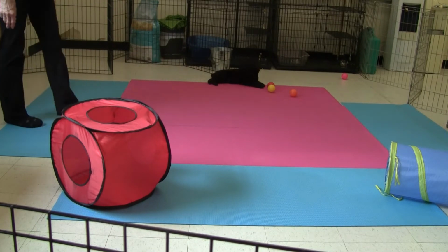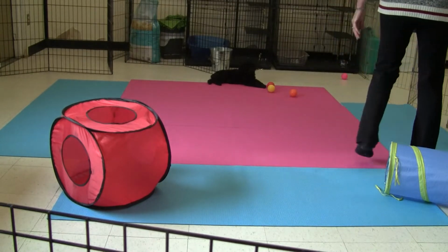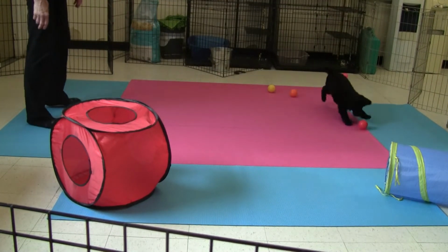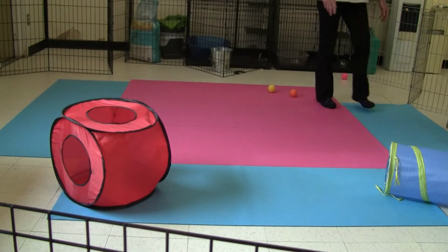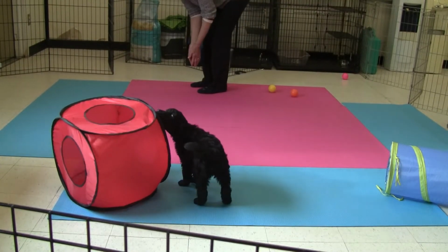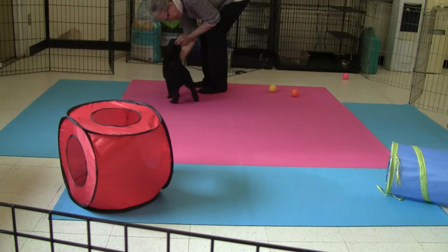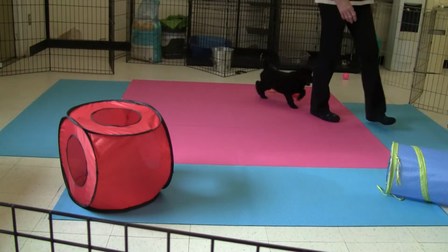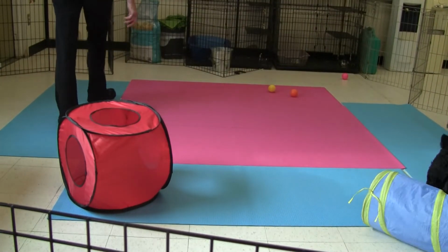You can see she's not following me willingly. So you will need to be very playful. This is more environmental too. She doesn't really care what I'm doing. Puppy come. Puppy come. Yes. Good girl. Good girl. So you're going to teach her that being with you is really great. And it won't take very long at all.